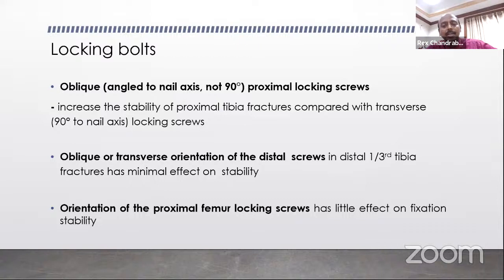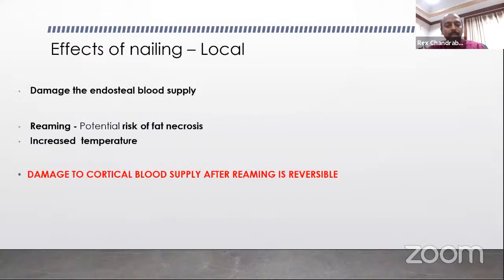Locking bolts, again, there are different configurations, because sometimes you see angled locking bolts, sometimes not 90 degrees to the nail. That is a 90 degree locking bolt, going in different directions. It has been well proven in all the studies, except in the upper tibia, that the orientation of the distal locking screws doesn't have any implication on the stability or the biomechanical construct of the nail. Only in the upper tibia has it been proven that various obliquity increases the strength of the construct compared to the transverse or conventional locking bolts, which go 90 degrees to the long axis of the nail. In other areas, the distal femur, proximal femur, it doesn't matter. Any direction serves the same purpose.